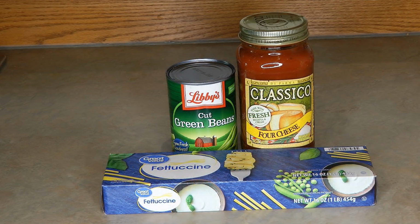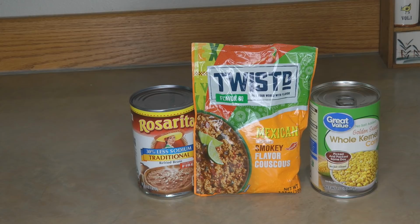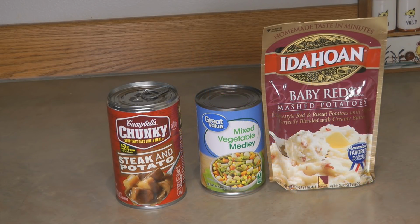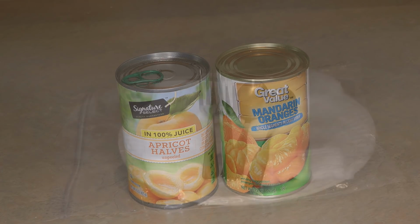Pasta sauce with fettuccine and a side of green beans. Hearty chicken with vegetable soup, an extra can of vegetable medley. Serve it with some stovetop stuffing. Refried beans with some smoky flavored Mexican couscous and a can of corn. Steak and potato chunky soup with some mixed vegetables over mashed potatoes. Very easy. There's still room. I'm going to add a few cans of fruit.